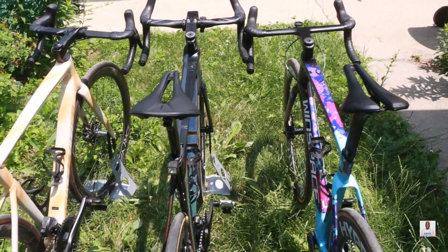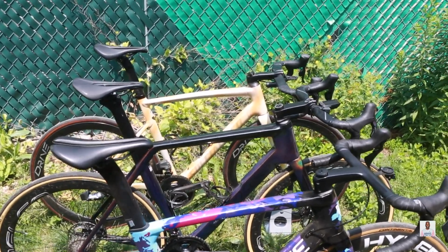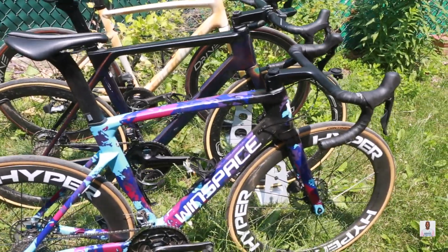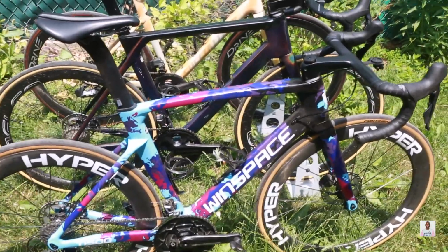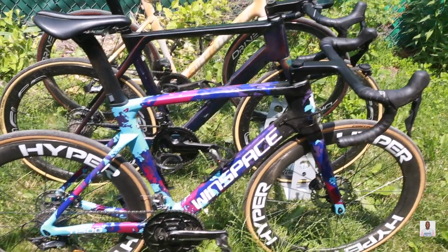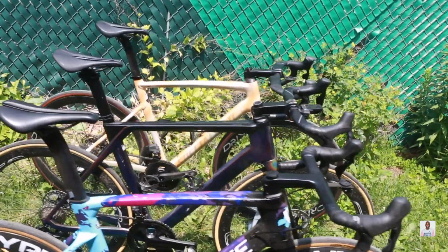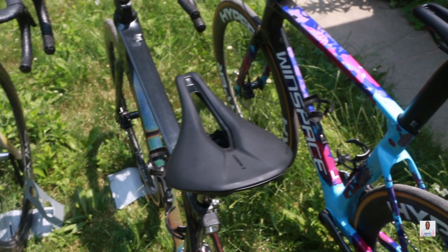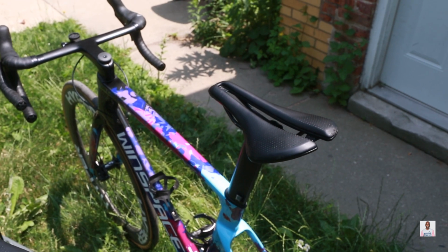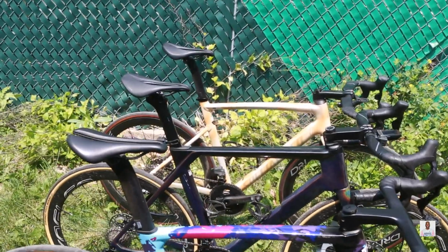But then as far as actual riding characteristics and dynamics, I'd probably say it's the Specialized LA Sprint. That one is the most lively of the three, with the Winspace coming in a close second. But the thing is, because the Winspace is a super stiff bike, it's carbon and it's aero, for the sake of racing and fast group rides, this one ends up being the favorite so far. But again, it's not saying that the Yoeleo R12 is any sort of slouch. It really just comes down to your bike fit, your reach, and your requirements out on the bike.